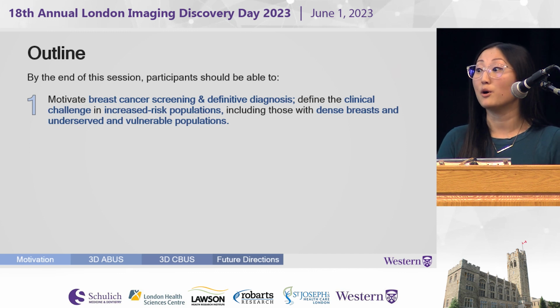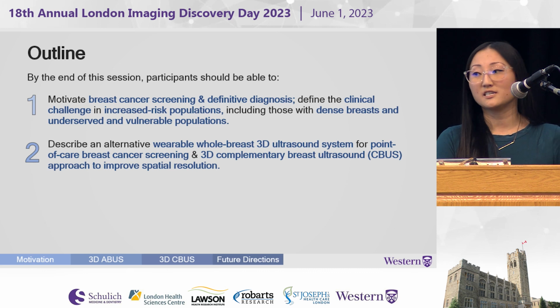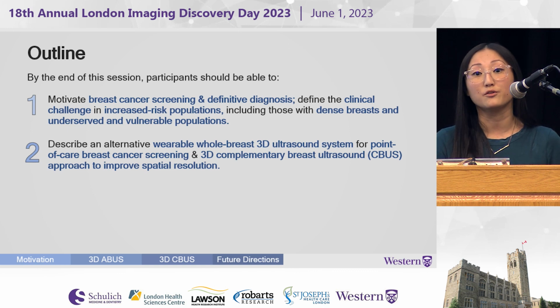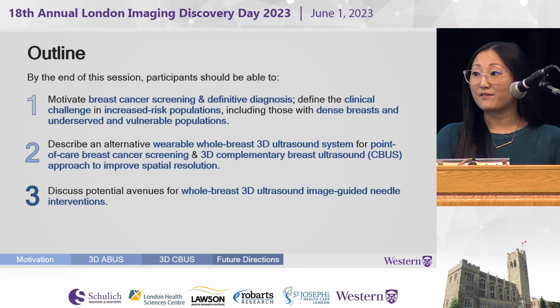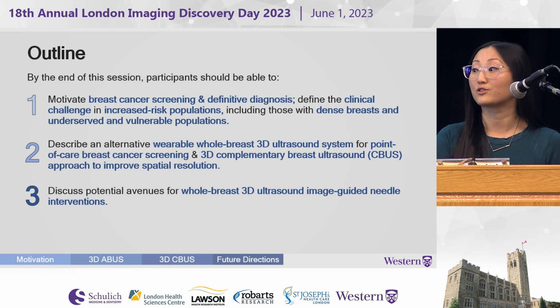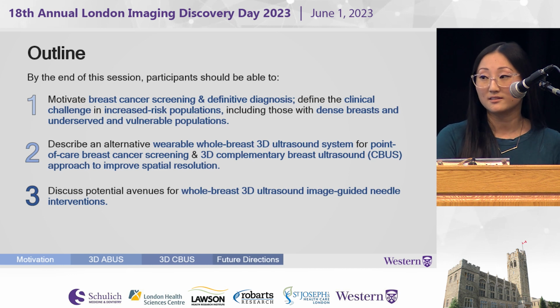I intend to motivate breast cancer screening and definitive diagnosis and define the clinical challenge in increased risk populations, including those with dense breasts and also underserved and vulnerable populations. Then I'll describe an alternative wearable whole breast 3D ultrasound system for point-of-care breast cancer screening, and also a 3D complementary breast ultrasound approach to improve spatial resolution. And finally, just discuss some potential avenues for whole breast ultrasound-guided image-guided needle interventions.